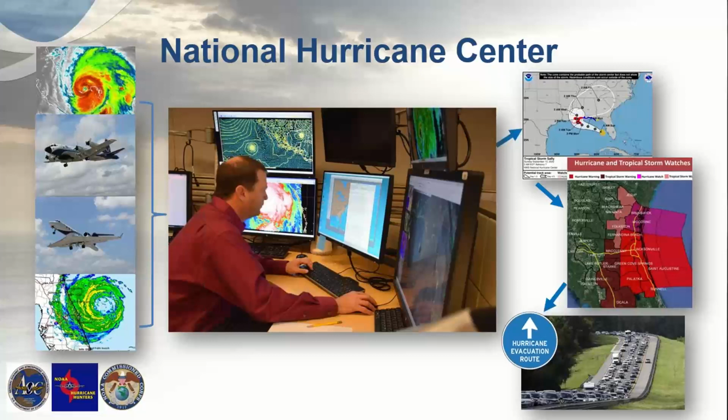And that triggers us at the Weather Service to do briefings, to let our emergency management communities know, to let our media partners know, hey, do we really need to get our communities ready for this particular storm? And if so, what are the threats that this hurricane could bring? Could it bring high winds, heavy rain, storm surge? So it's really a big team effort across the National Weather Service.